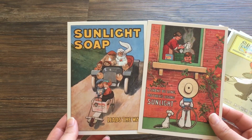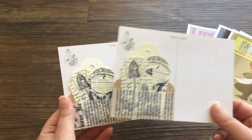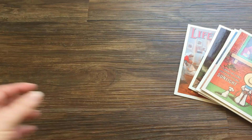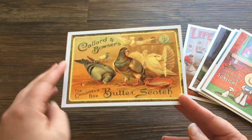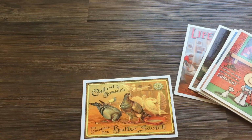And then these two. I actually can't decide which pair is my favorite. I think they are just so cool. I wish I could keep all of them, but I've decided to keep this one for myself and put the rest up in my store. So let's go load them up.